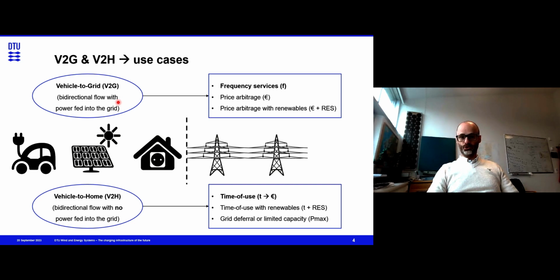There can be different control objectives or different purposes in order to have this kind of bidirectional flow. One, which is the one that I will tell you a little bit more about, is a frequency service, but it's not just about frequency service. You can also use the vehicle to perform more simple, so to speak, price arbitrage or price arbitrage with renewables, where you basically take advantage of the fact that electricity price may be expensive during the evening and very cheap during the night, or it may be cheap during the day if it's coupled, for example, with a photovoltaic plant.